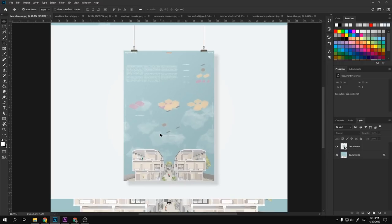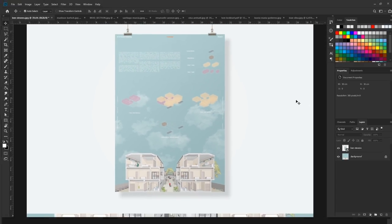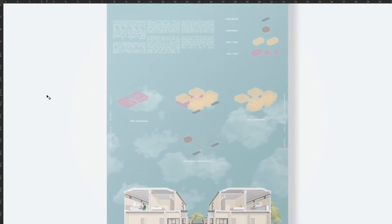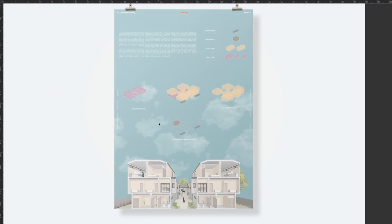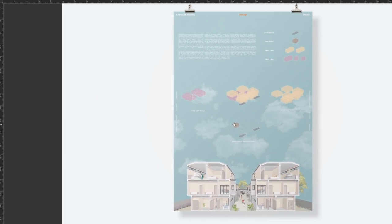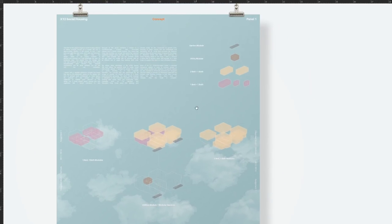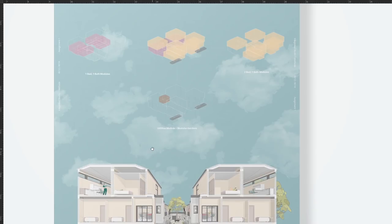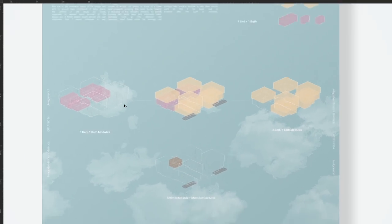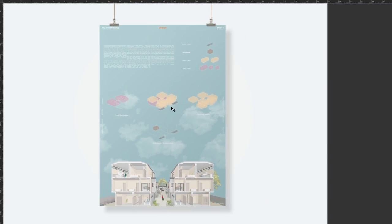But when we see it in the context of this presentation board, it looks much, much more interesting. And I think it's a great job. In terms of presentation boards, I think it's very nice, because obviously this blue just dominates the whole presentation board and makes this section the most important. And these diagrams are kind of secondary and complementary to this image.